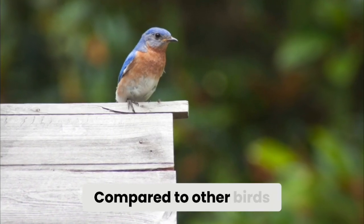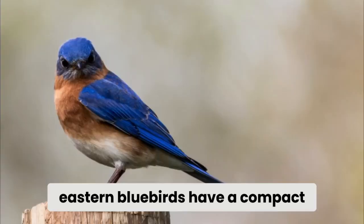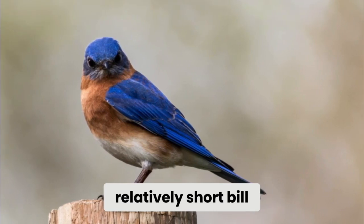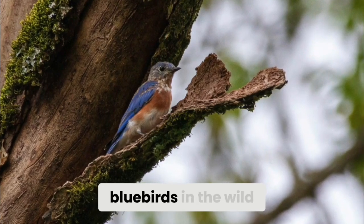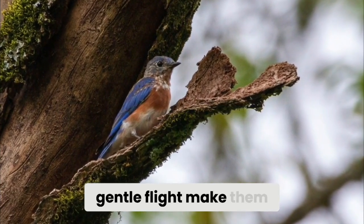chest. Compared to other birds in the thrush family, eastern bluebirds have a compact, plump shape and a relatively short bill. Their flight pattern is distinctive too, with a few flaps followed by a glide. If you're watching for bluebirds in the wild, their bright colors and gentle flight make them easy to spot.